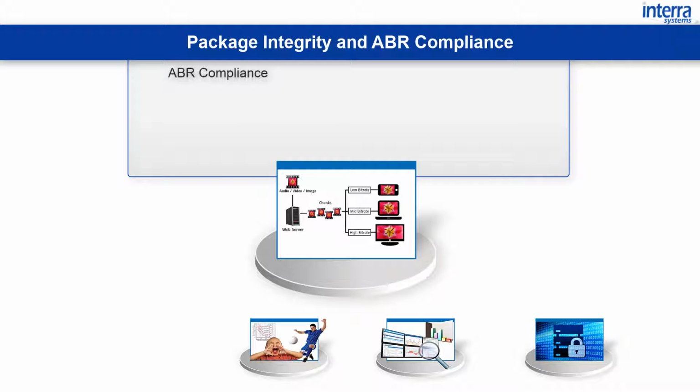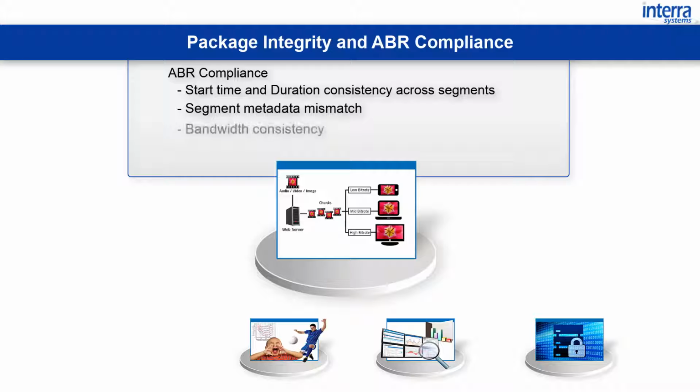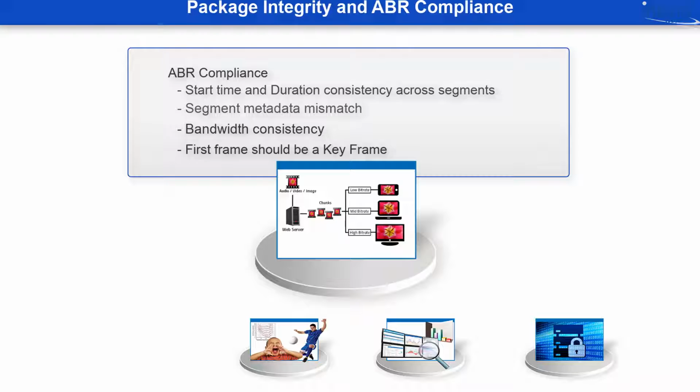For ABR compliance, ORION-OTT checks for start time and duration consistency across segments, segment metadata mismatch, bandwidth consistency, and checks if the first frame is a key frame.